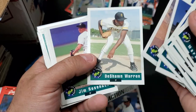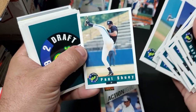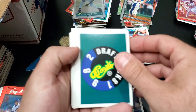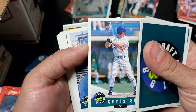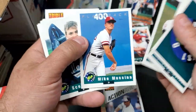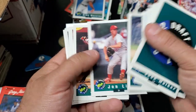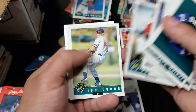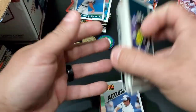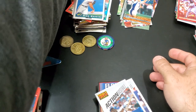I don't know any of these names that I've come across yet. That's a leg kick. Gotta love how they're sticking. Yeah, I'm not knowing any of these names. I mean, I know Mike Mussina, but the rest of them. Fane, Tom Evans, Brandon Pico, David Becker, Derek, Triple Play. So those all, we'll set those up there.